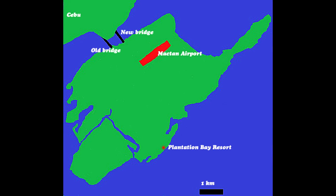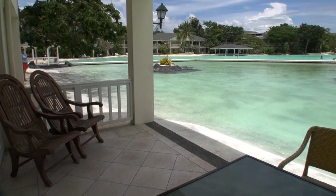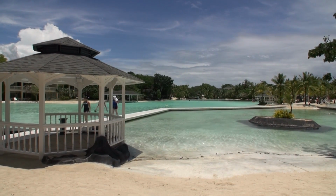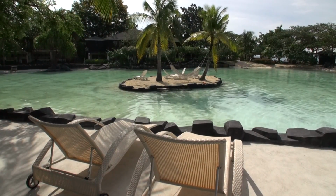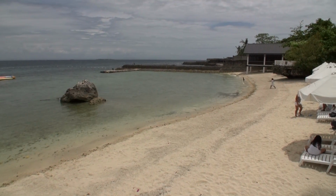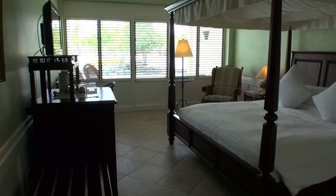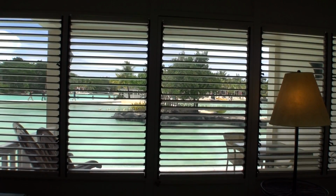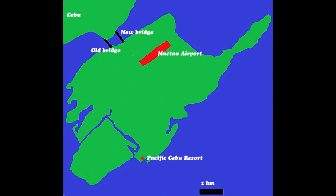Plantation Bay is one of the most iconic resorts on the island. Although the lagoons are artificial, it does look good. For families, it can be a lot of fun as there's lots of things to do. It does have a beachfront, but most guests choose to swim in the lagoons. The rooms are nice, although they're not as luxurious as some of the other luxury resorts on the island.